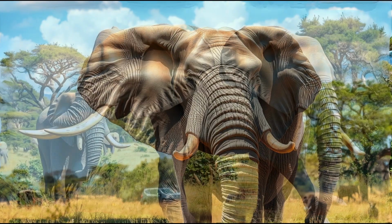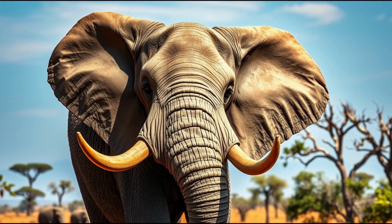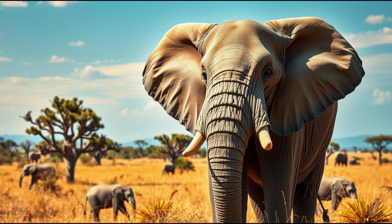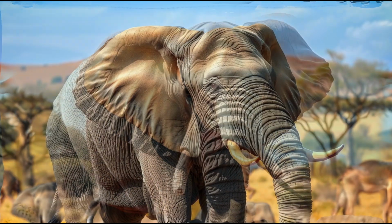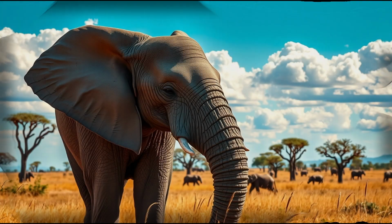The African bush elephant stands at a crossroads between an ancient past and an uncertain future. Their survival depends not only on protected habitats and anti-poaching efforts but on humanity's willingness to coexist with these gentle giants. As we watch a family of elephants move across the savannah at sunset, the matriarch leading with confident steps, youngsters playing between their mother's legs, the entire herd moving with purpose and grace, we witness one of nature's most extraordinary spectacles.